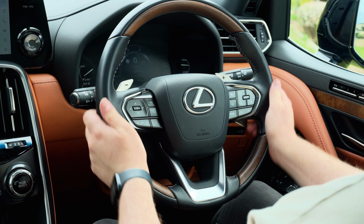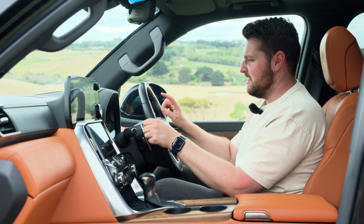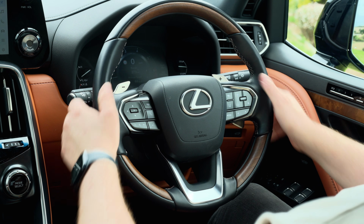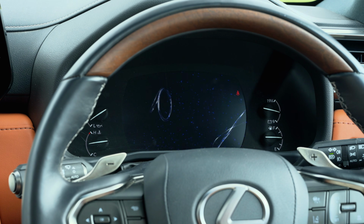This steering wheel, Jacob, is gorgeous. Like straight out of some tropical forest. You got wood up there. It feels nice and soft, leather, probably from the finest, fattest cows. You've got these buttons here to control the digital instrument cluster up ahead of you.